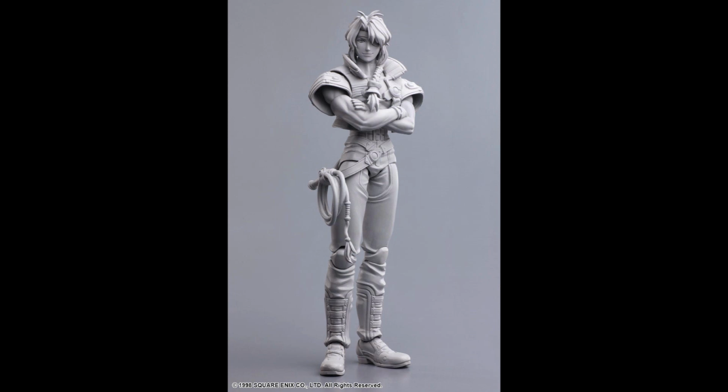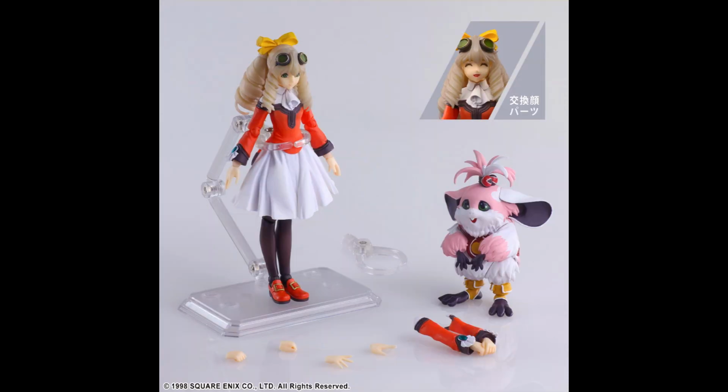But who is available for pre-order is Maria and Choo Choo. You can move Choo Choo's legs. I didn't even realize that. Yep, they've all got joints. Holy crap, that's cool. I'm going to have to cop this Maria.